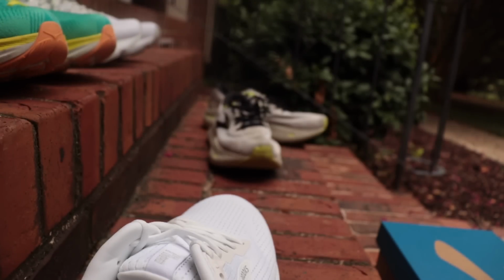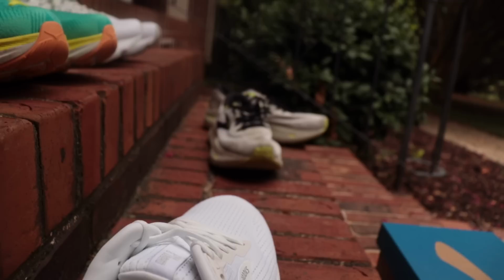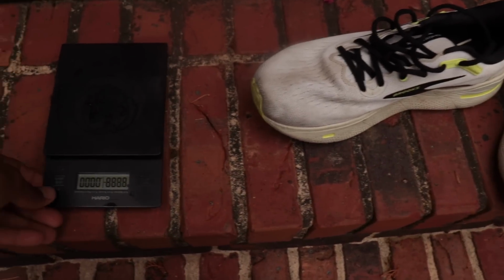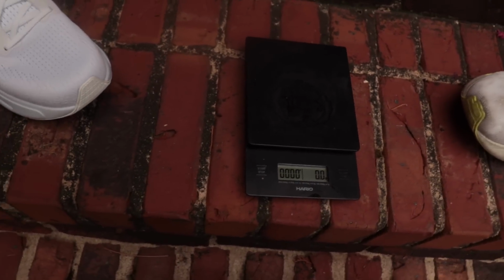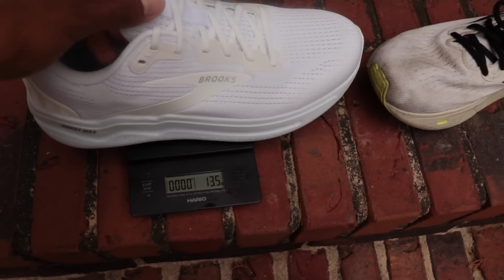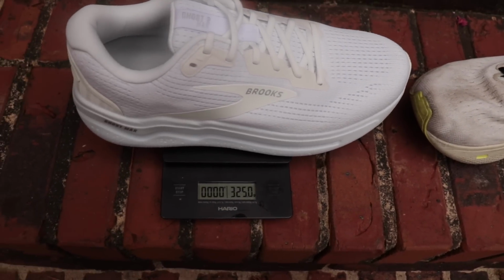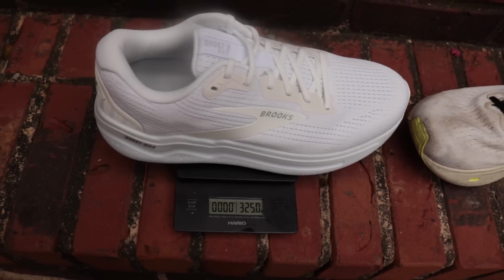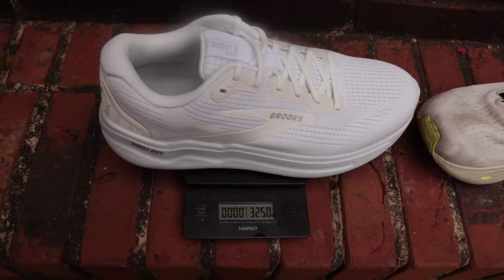Now we got to do the weigh-in. Bro, it's a malaria summer out here right now. Oh my goodness. This is just ridiculous. So let's put the Ghost Max 2 on the scale. I've heard it's gone up a little bit in weight. Whoa, baby. Hold on.